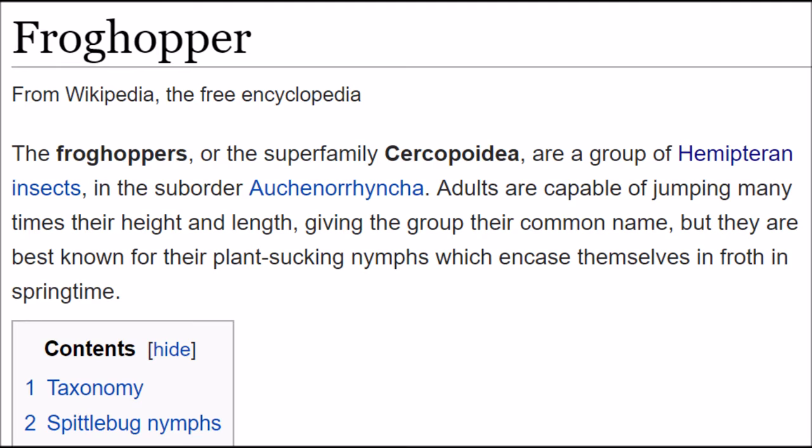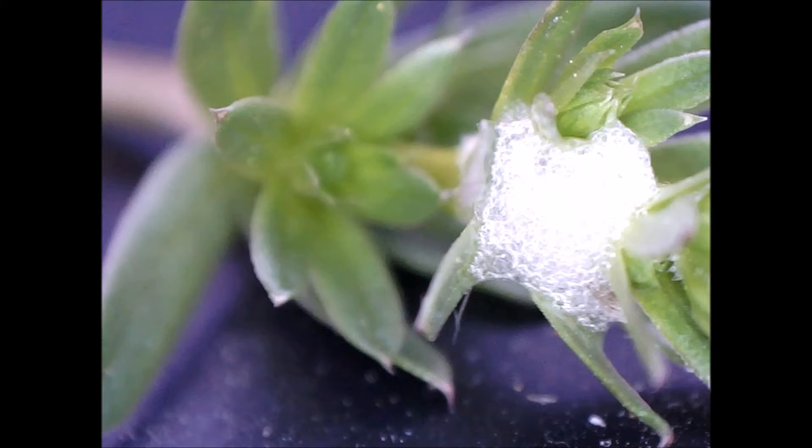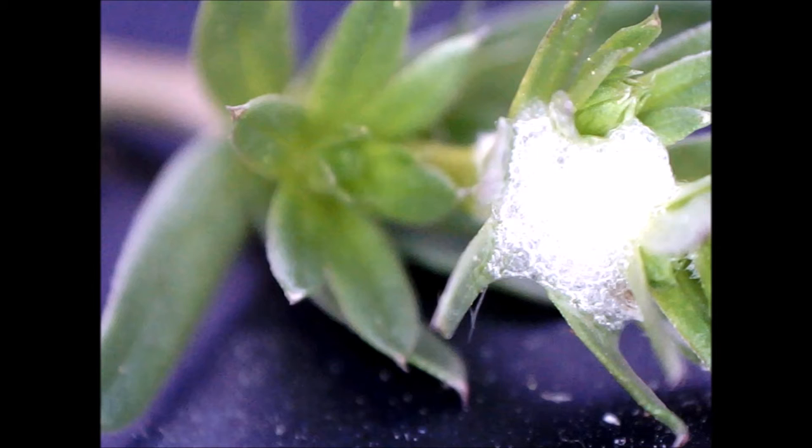Here are froth bubbles on a plant, presumably from a spittle bug. This article explains that froghoppers, quote, are best known for the nymph stage, which produces a cover of frothed up plant sap resembling saliva. The nymphs are therefore commonly known as spittle bugs, and their froth as cuckoo spit, frog spit, or snake spit. The froth serves a number of purposes.